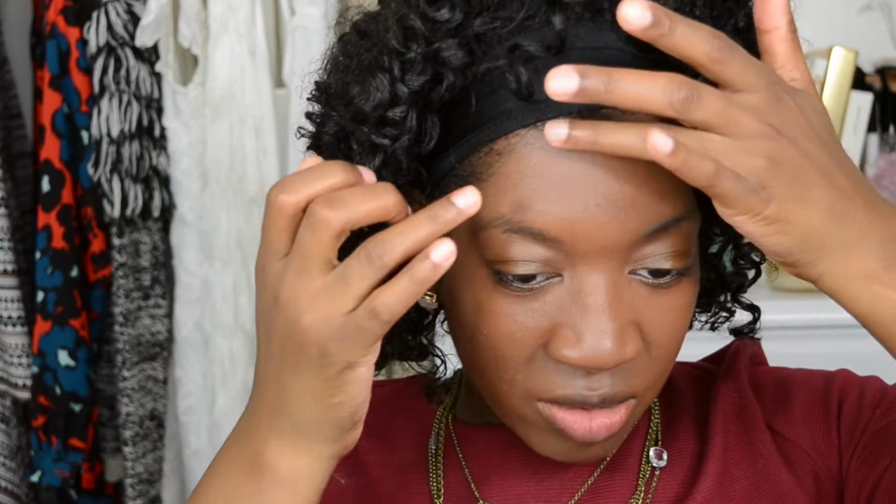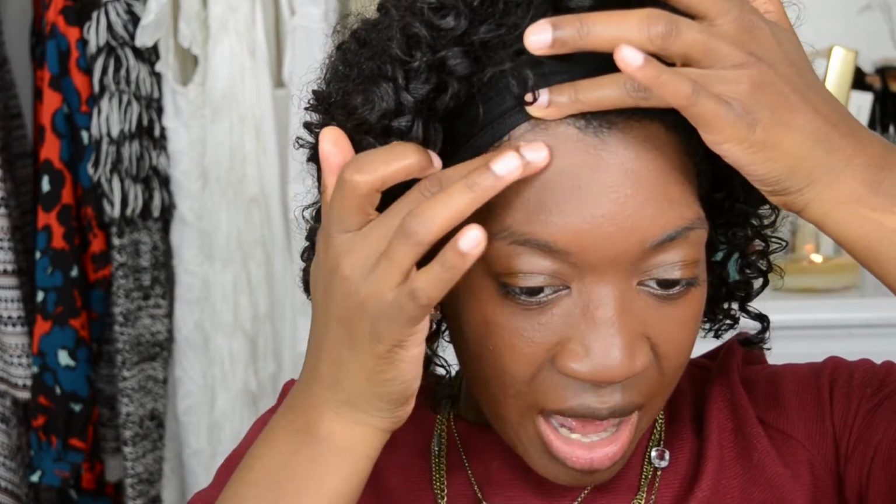Okay, so now I just like to take my fingers and disperse the product moving up towards my hairline, because that really just helps the product to look a little bit more natural, and it helps to blend the product in where my hairline starts. But I don't like the product to get into my hair. One, that can cause breakage, and two, it just doesn't look cute. So I just like to take my fingers and distribute the product and bring it closer up to my hairline, and then that way it looks more natural, and then I'll just blend it out.